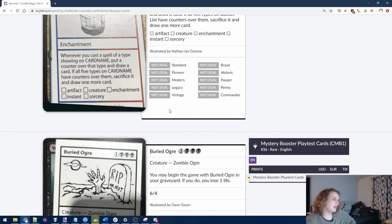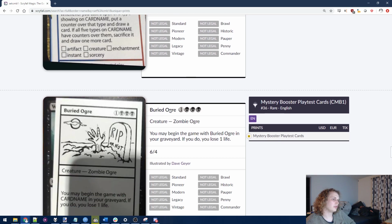In general, you may begin the game with Buried Ogre in your graveyard if you do lose one life. No, no, no. It's a cool idea. But there's a reason that Entomb is one of the strongest cards in the entire Reanimator package. Getting the card you want into the graveyard is ridiculously powerful.